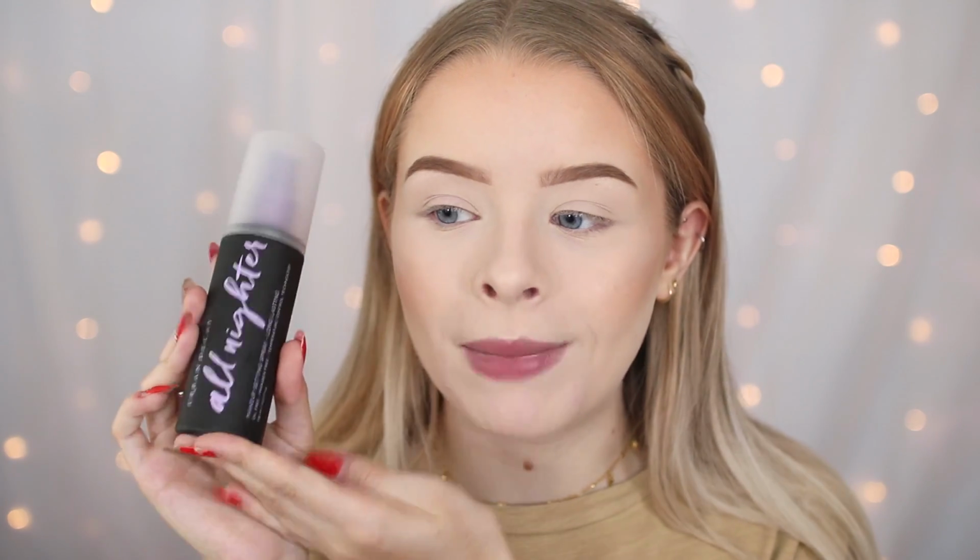So that's why I wanted to test it today, but I definitely can test some drugstore setting sprays in the future. But because this is the main one, I feel like this is probably the most popular setting spray in the world. I thought I would give it a go and see if it's worth the money, because at the moment I really like it and I think it does work, but I just need something to prove it to me. So I think I'm gonna spray this half of my face, and I'm just literally holding a notepad in front of my face.